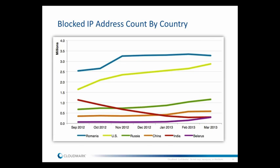Romania has very, very loose spam laws, also very, very inexpensive shared hosting space, so they tend to get abused and send quite a bit of spam around the world. The United States proportionately sends actually quite a bit less spam, but has a huge IP allocation, so we see quite a lot of IP addresses in the United States listed as spam sources, including some of the IP address space of hosting providers.